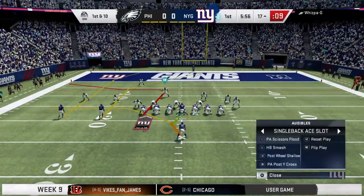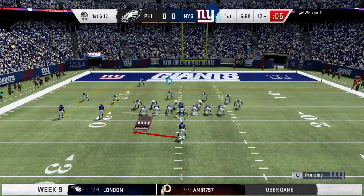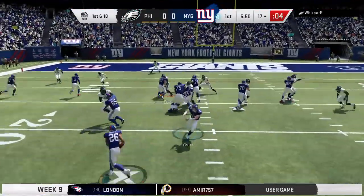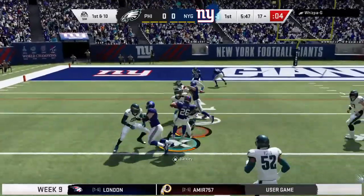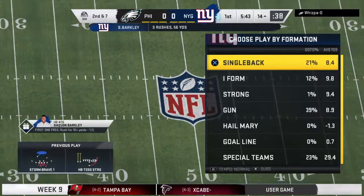Leo! Watch the shoot! Check. Check. The toss out to Barkley. And he'll get about 3 as he's taken down at the 14-yard line.